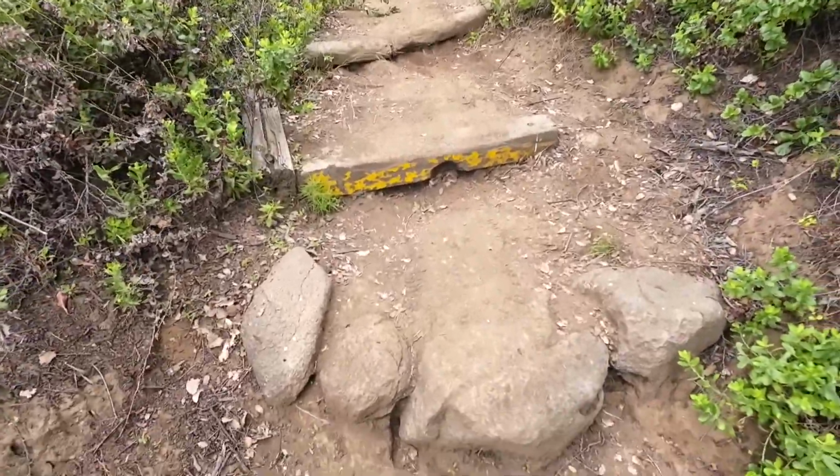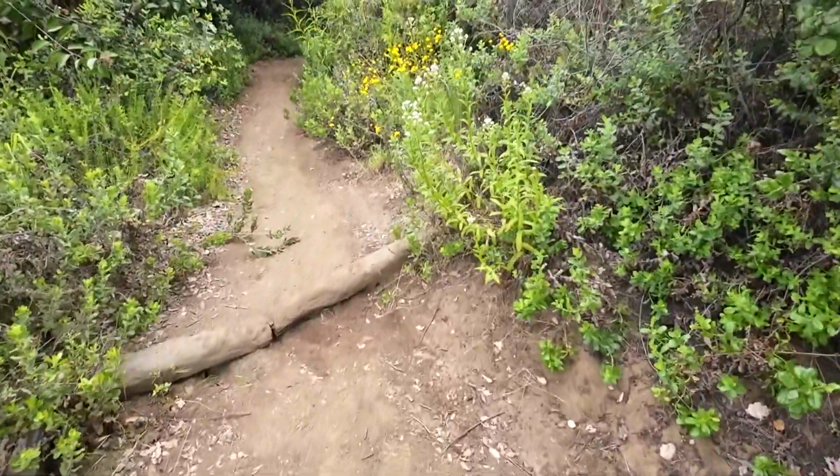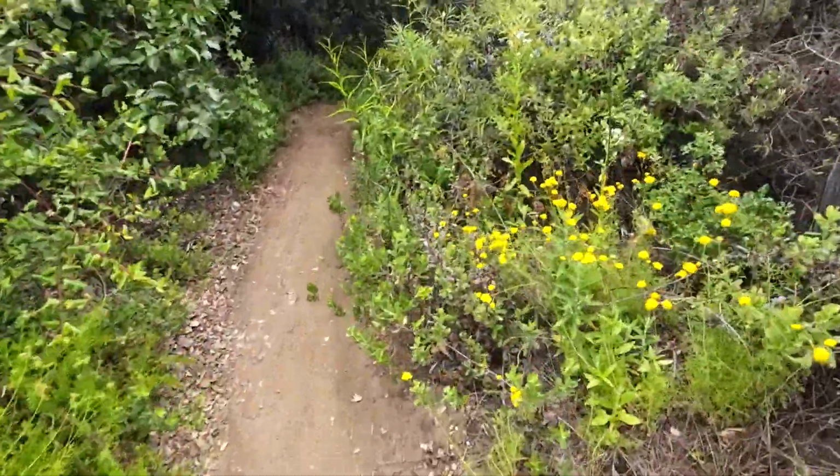Looks like the trail's been maintained here. Nice clean steps up.